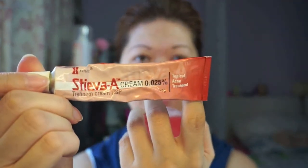I have been using Retin A for about 3 nights, but the dose I'm on is very mild. It's just 0.025. It's very hard for me to get Retin A. The first time I used Retin A was about 4 or 5 years ago, when I had a skin problem. I've talked about Retin A in another video about my Retin A experience, but now back to this.